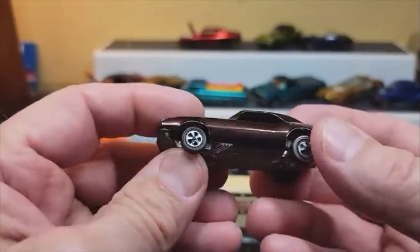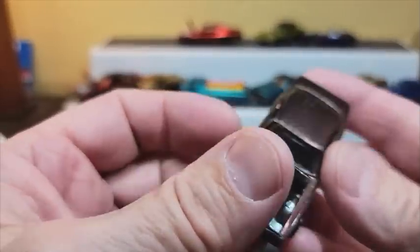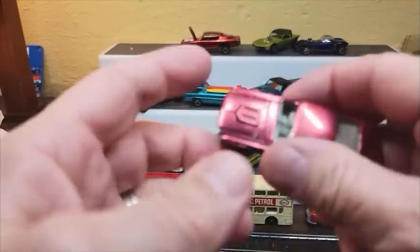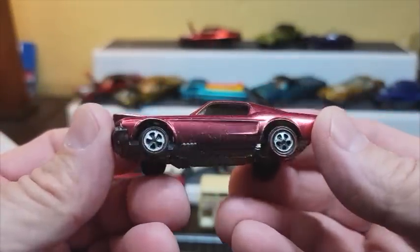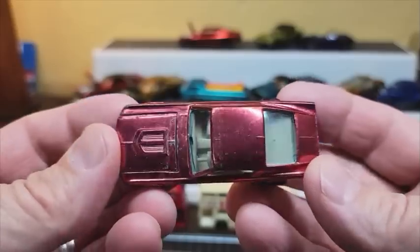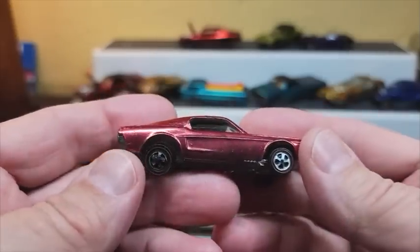I've been doing this for so long, but somebody will absolutely love having this car at the right price. And the last, and the most important, this one, the pink Mustang. Look at that light pink, isn't that a pretty color? How did they get it to look like that?